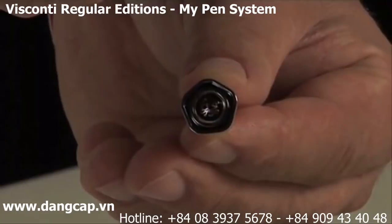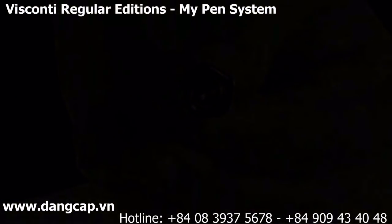By removing the metal Visconti emblem on the cap and replacing it with your initials, with a Western or Chinese birth sign, or else with a series of semi-precious stones. We can also help you to match the personalization of your fountain pen with your cufflinks, earrings, or lapel pin.